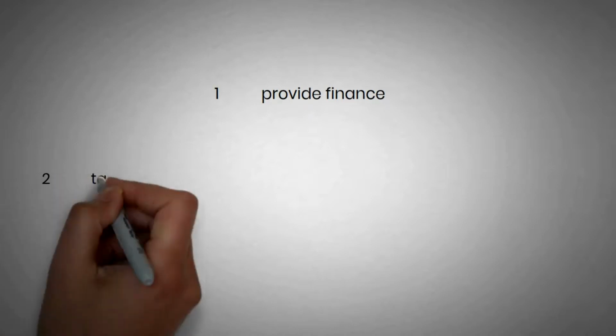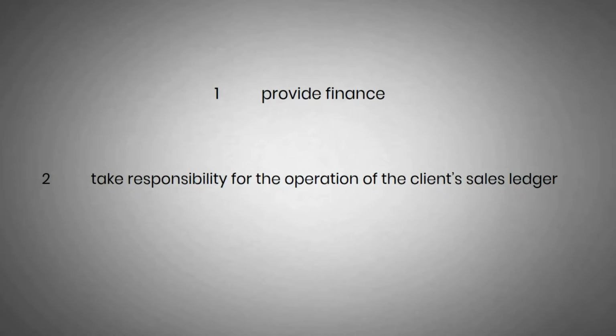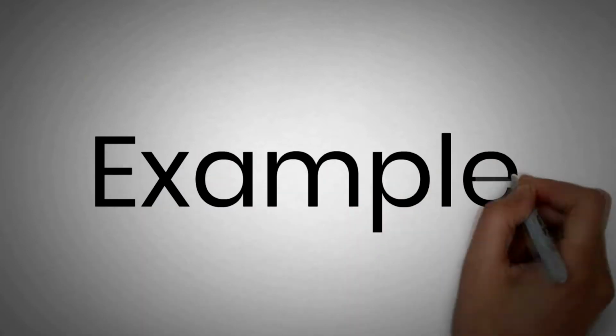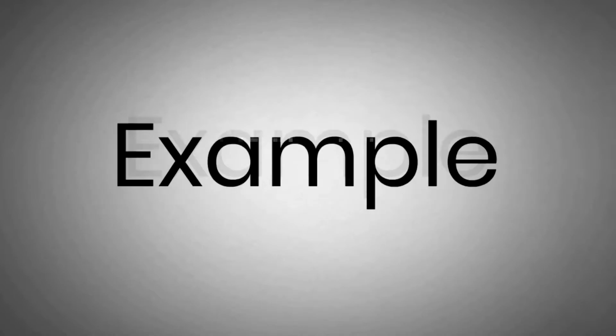Two, take responsibility for the operation of the client's sales ledger, including assessment of credit worthiness and dealing with customers, for an additional service charge, typically 2% of turnover. Three, they may, for an additional fee, offer non-recourse finance, that is guaranteed settlement even if they are not paid by the customer. Let's use an example to understand the concept of factoring.